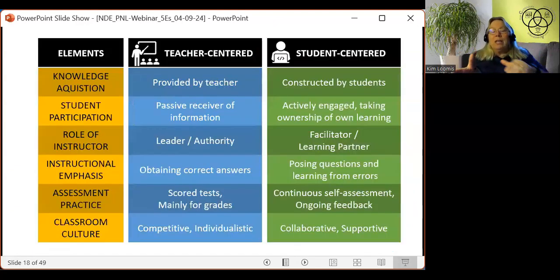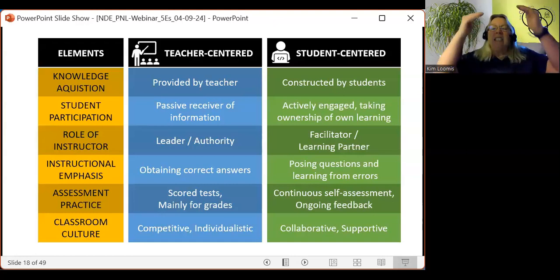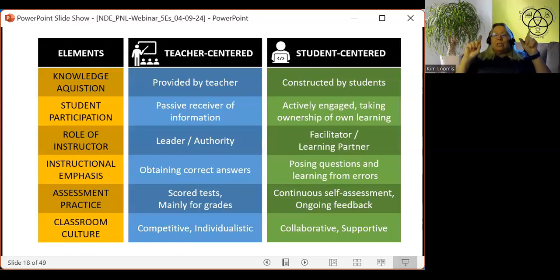So what we're doing is taking ourself off the stage. It's not teacher-centered. It is student-centered. It's where the students are constructing their knowledge. They're actively engaged in taking ownership of their learning. We're going to pose some questions, and they're just going to dig deep into it. We get to step off the stage, just like those 2/3 of the time, and do some teaching by walking around as we're facilitating, and we're the learning partner.